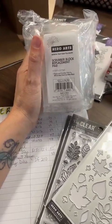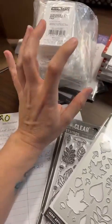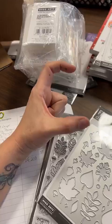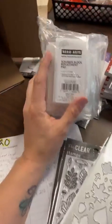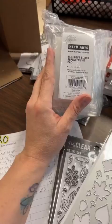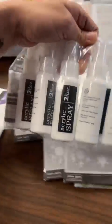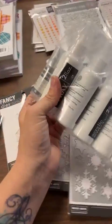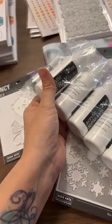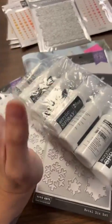So for the scrubber blocks, we got in stock replacement pads. This is a little replacement pad that looks like a little wood mount block, and it is a scrubber pad for your stamps. So we restocked the replacement pads on those. And then this is brand new acrylic spray. Cannot wait to check one of these out. But you know how the splotches with white are so popular right now.